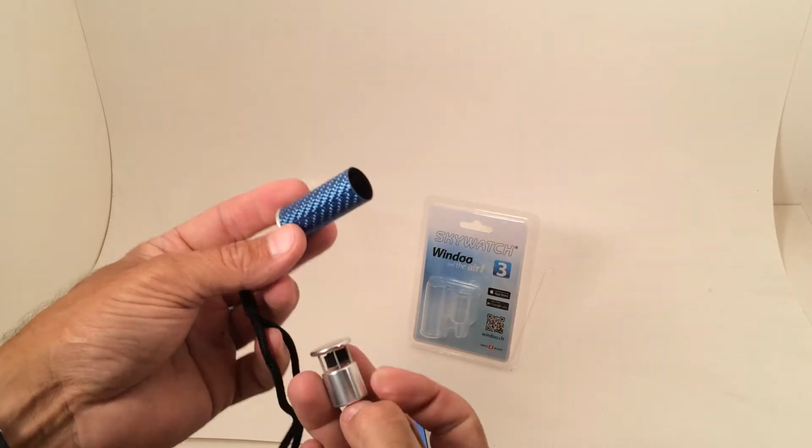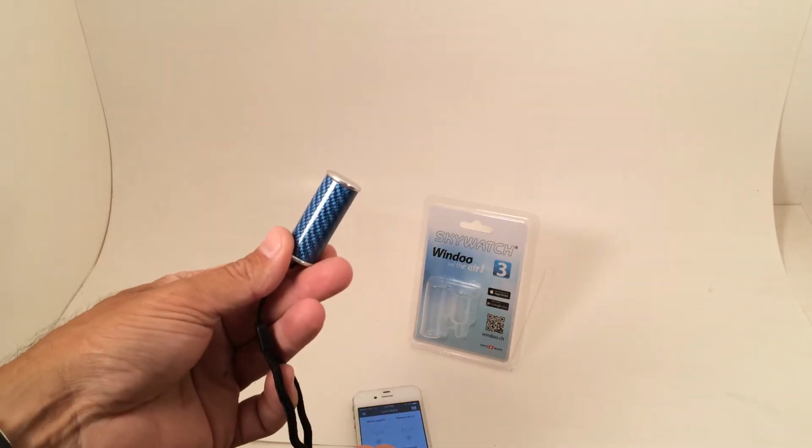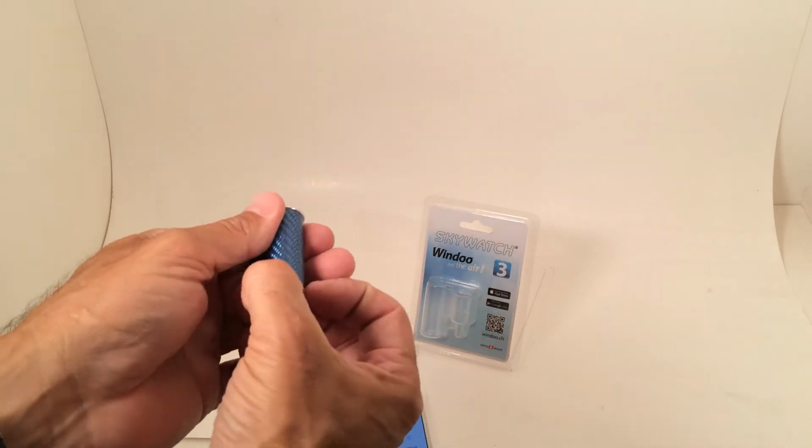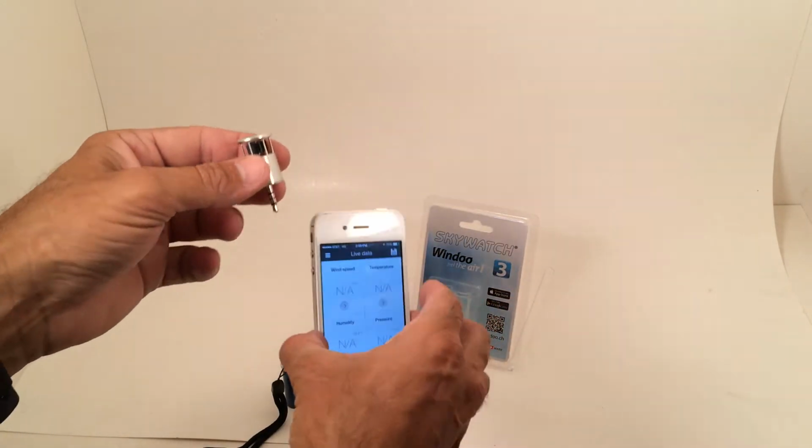It comes with its carrying carbon fiber aluminum case, which they slide into to keep everything out of it, dust, dirt, and anything else. It's a snug little fit. You can see how tiny it is.